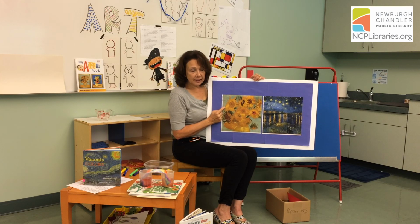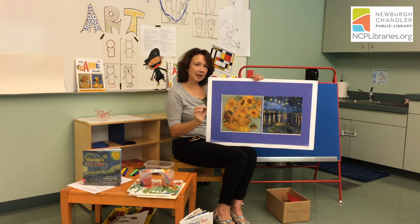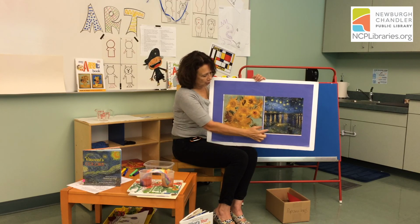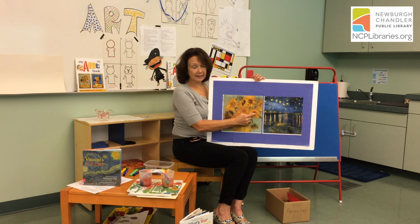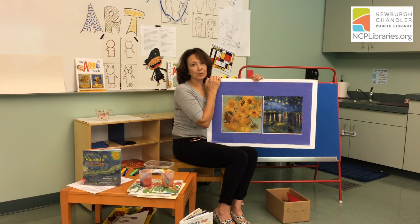And they would often put colors next to each other instead of blending the colors together. So instead of mixing the blue and the yellow to make green, they would let your eyes mix the blue and the yellow to make green. But what I like about these two separate paintings of Mr. Van Gogh's is this one of the sunflowers uses our hot colors, the yellow and the orange and the red. And this one, which is a night sky, uses our cool colors, the purples and the blues and the greens.